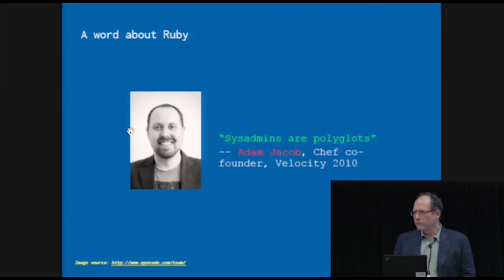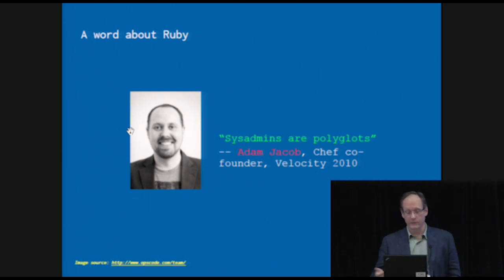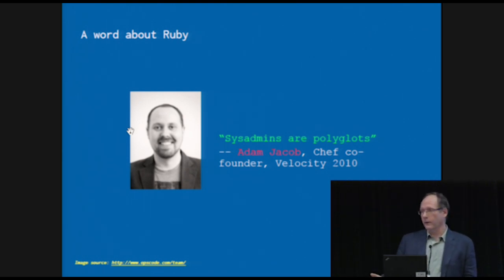So, Ruby, how many people here are Ruby programmers? A couple. So initially I was a bit worried about Ruby. Most sysadmins have done a fair bit of scripting. I'd done Perl and Bash and so forth, but Ruby had me a bit worried. This fellow, Adam Jacob, is the co-founder of OpsCode. At Velocity in 2010, he had the great expression, I thought, sysadmins are polyglots.